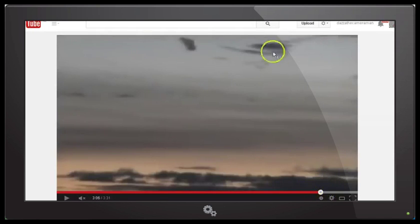Look at these other clouds. You see how they're dark? These ones down here, they're also dark. It's because the sun has set, it's below the horizon, and it's actually so far below the horizon that it's not actually shining up to the underside of the clouds. And the same thing for the aircraft contrail.